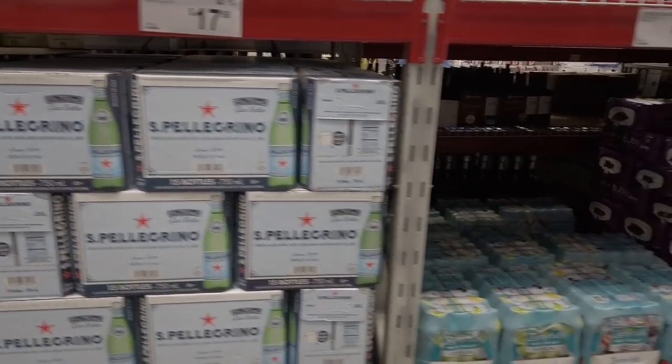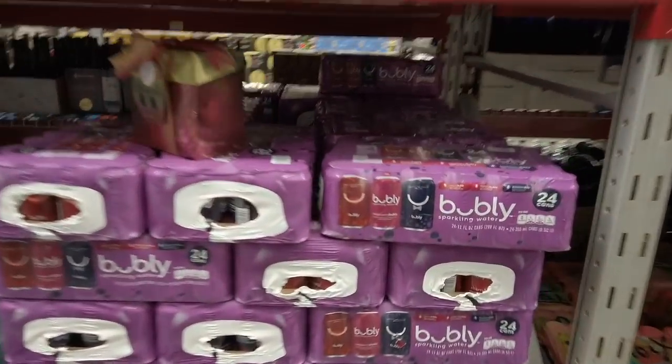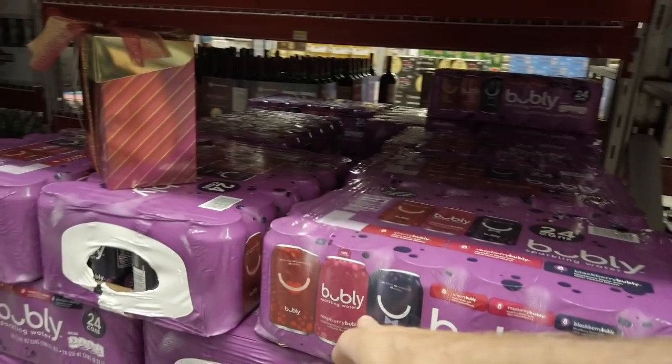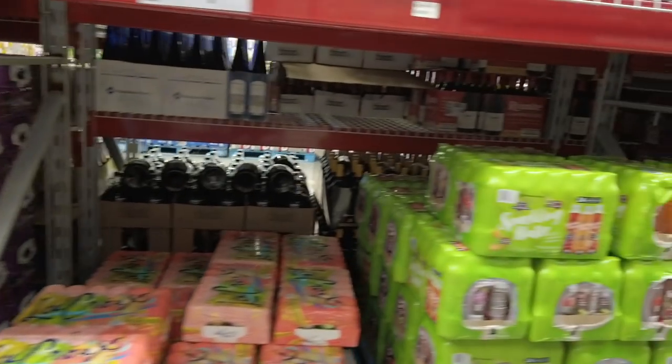They got San Pellegrino. They got bubbly. Another one, though. Look at this. You're going to have to deal with the raspberry, which I'm not a big fan of. $7.88. They have LaCroix. So they've got a good selection here.